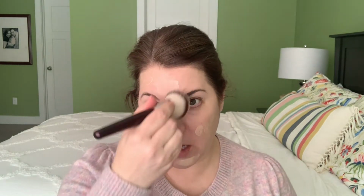I always say that I have this red spot right on my cheek, and that's always a good indicator of how much coverage I'm gonna get from a foundation, if it covers that red spot or not. So I'm gonna put a little bit of a second layer on. I find that this foundation builds nicely just to get a little bit more coverage. And it's nice because I can do that without getting really cakey or anything like that.